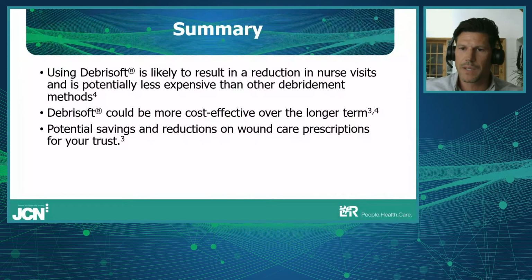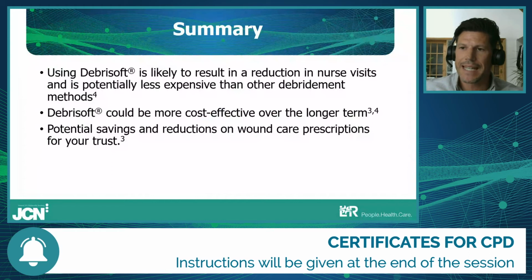So, to summarise today's session, we've talked about debridement and how this is an integral part of wound management to not only reduce visible wound debris and chance of infection, but to prevent delays in healing and improve effectiveness of topical treatments. We've touched on some of the different types of debridement that are used and how some require specialist training and equipment, and subsequently often quite costly to initiate.